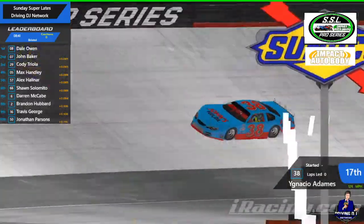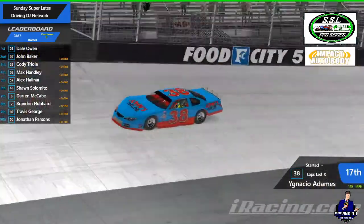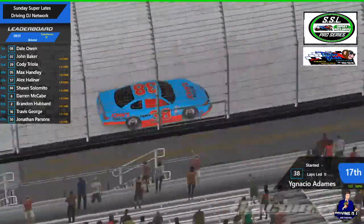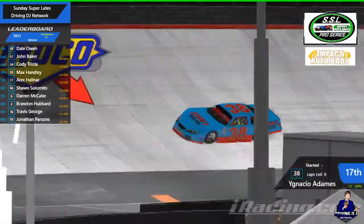Ignacio Adams in the 38. He's out of Medford, New York. John's Fuel Oil, John's Tree Removal, you see all over the hood and quarter panels. AP designs on the back.